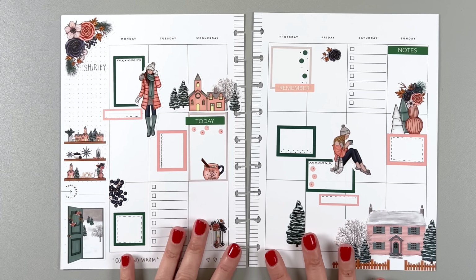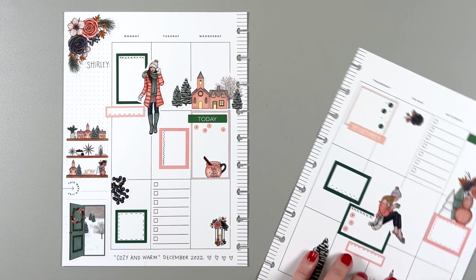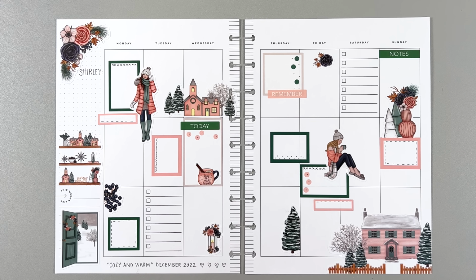Next, we have a spread for Shirley, and I decided to give Shirley a wintry one, a peach and green wintry spread. These are Live, Love, Posh stickers as well. I forget, oh yeah, Chic Winter they're from. And I love this color combo. I think it's so cute.